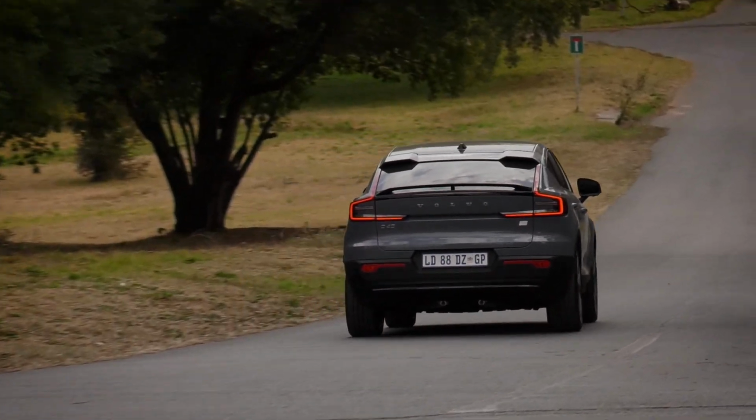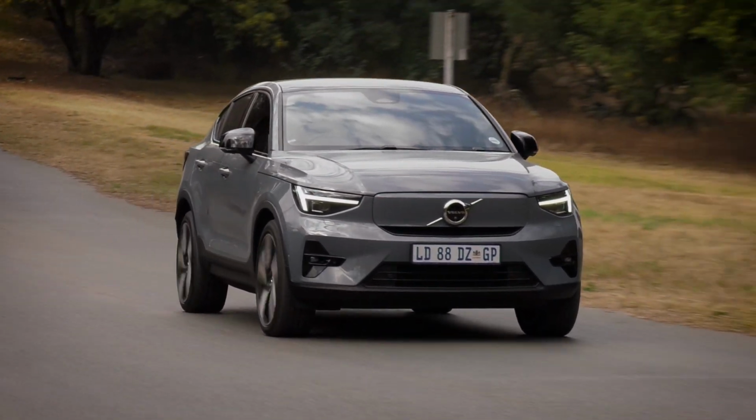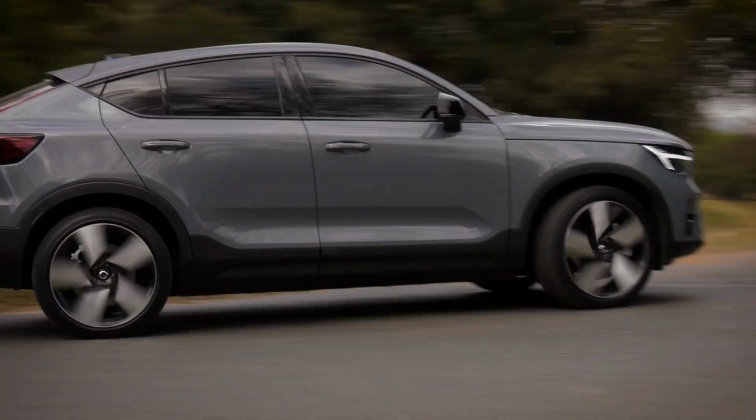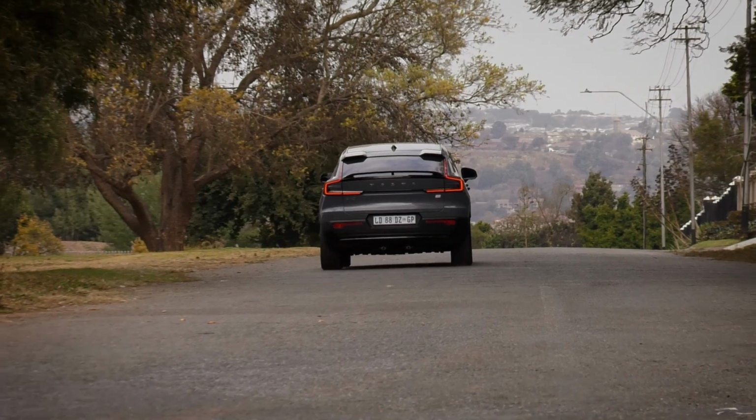In my time as a motoring journalist, I've seen the progress and improvement electric cars have made, and no doubt after experiencing the new Volvo C40, I can honestly say that the future looks promising.